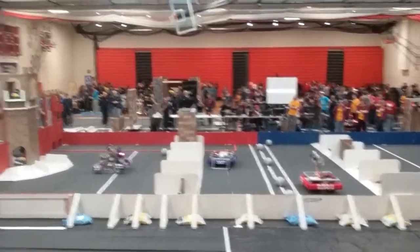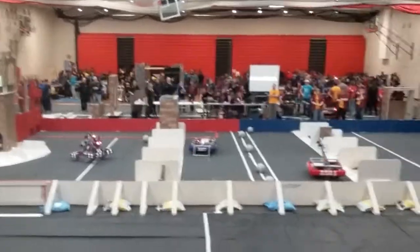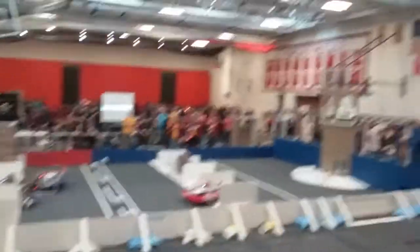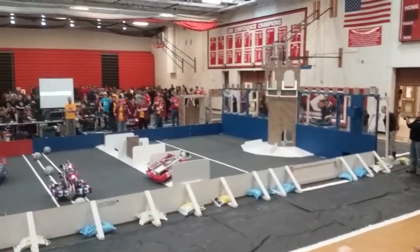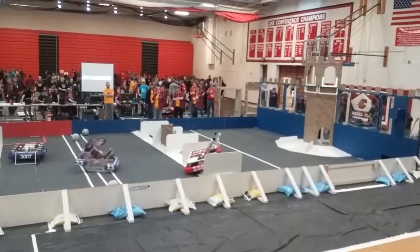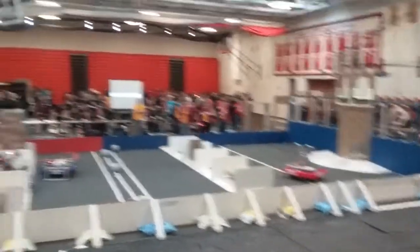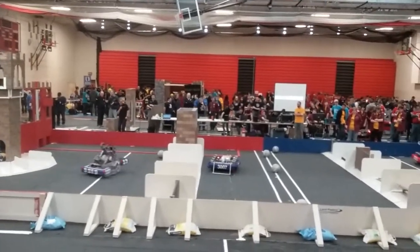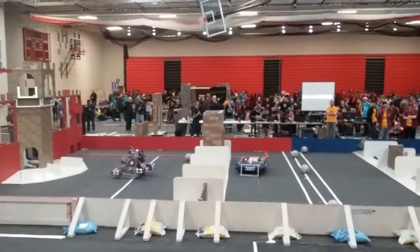2501. 3113 shot into the high goal and made it. 2501 tries to get over the cheval and makes it barely. 3113 gets over the, makes it over the rough terrain.